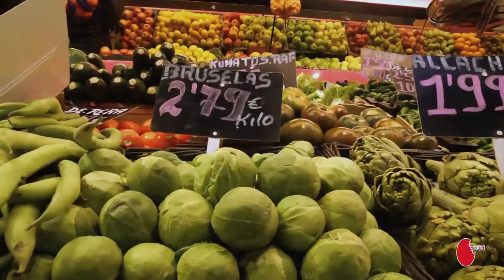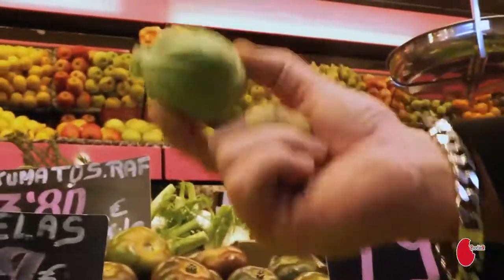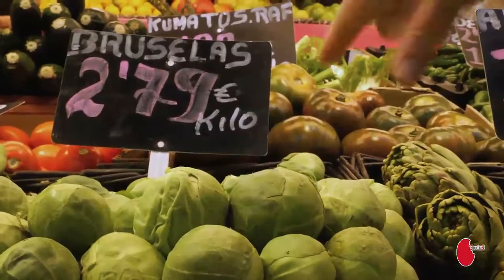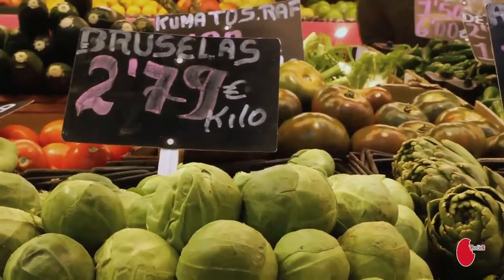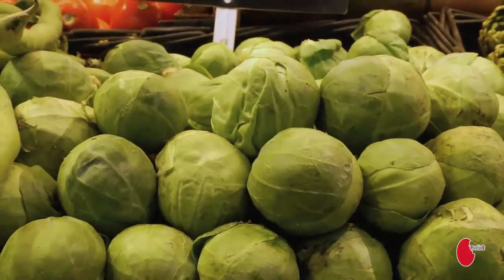You hate these, don't you? These are Brussels sprouts. Very fashionable in the United States. You can boil these, you can slice them up, eat them fresh, raw, or you can roast them. Delicious. Pay attention to what your mother says.